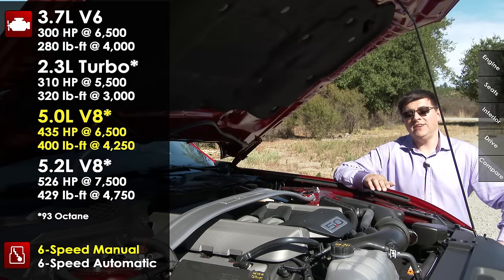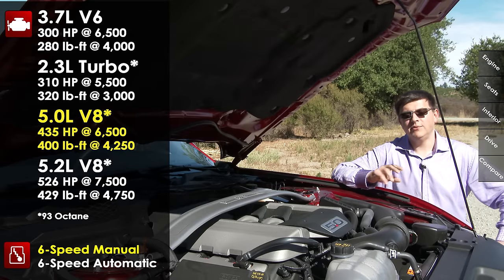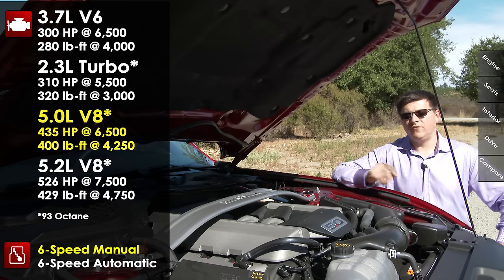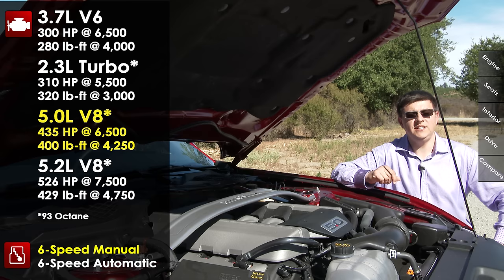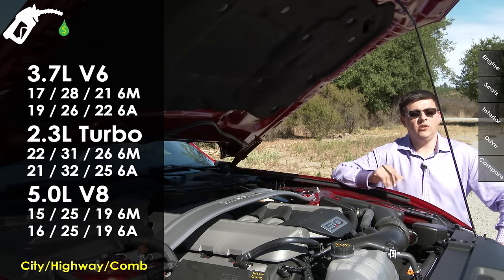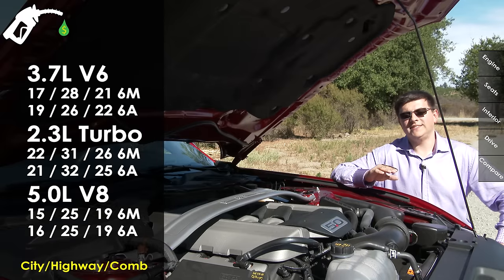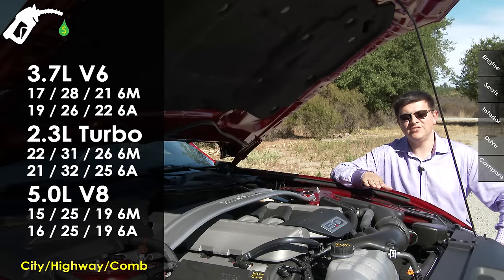The GT350, which is coming for 2016, replaces this with a 5.2-liter V8 producing 526 horsepower and 429 pound-feet of torque. The first three engines are mated to either a 6-speed manual or a 6-speed automatic, and we're told that the GT350 will be manual transmission only. Fuel economy does range all over the place depending on the engine and the transmission that you get. If you get that 3.7-liter V6 engine, you'll end up in the 21 to 22 mile per gallon combined range. The 6-speed manual and the 2.3-liter turbo is the most efficient at 26 combined.